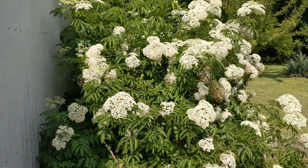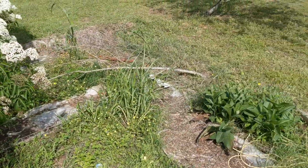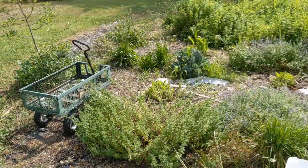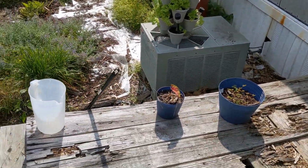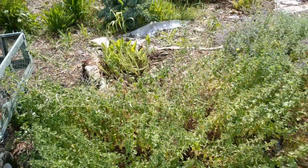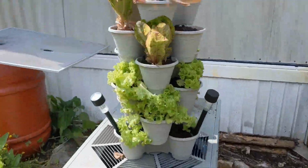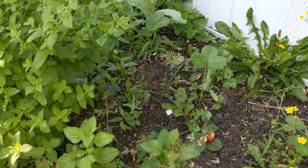Today's May 29th. I was just going to show how nice the garden looked, most of it around front, since we did all the mowing and weed eating and all that. I was going to show that. I also wanted to show that we have more strawberries.